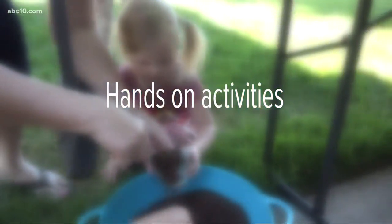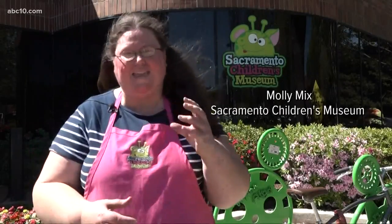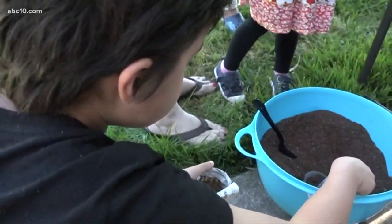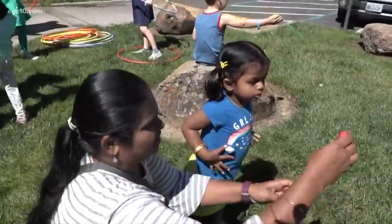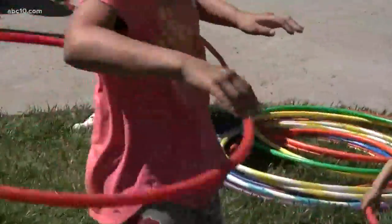There has to be a hands-on component where they can literally get their hands dirty, be making something or doing something, and while they're doing that, we kind of slip in the educational components of it. Have kids' music going in the background, have bright, colorful hula hoops and things, so it's kind of a mix of fun stuff and educational stuff.